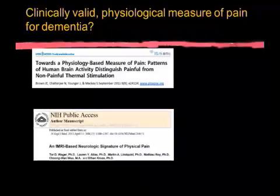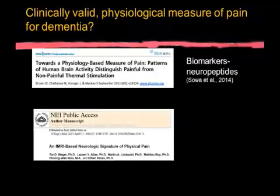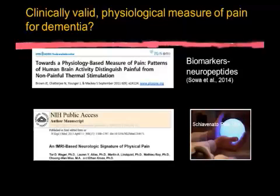It would be great if there were reliable physiological measures of pain in this population, particularly because some of the ways that we try to get information are challenging. There are really interesting studies going on right now that are looking at biomarkers, using functional magnetic resonance imaging, and other techniques to try to gather information about pain from a population based on these physiological measures.